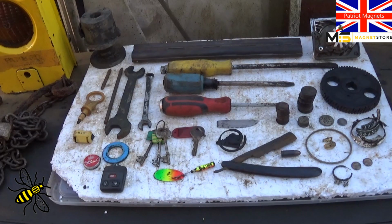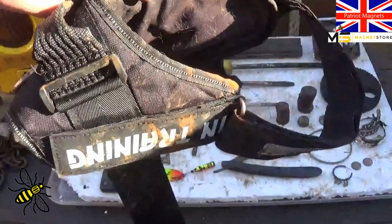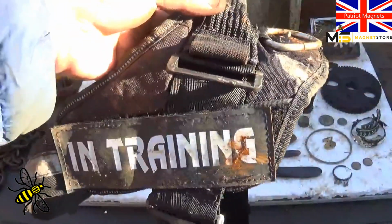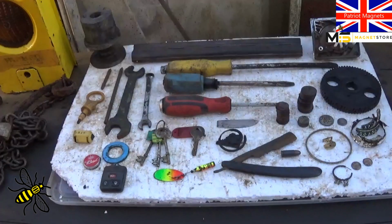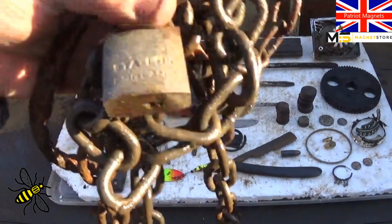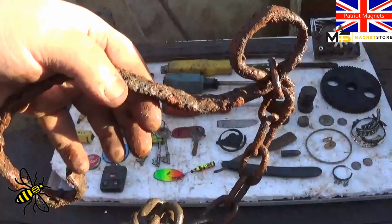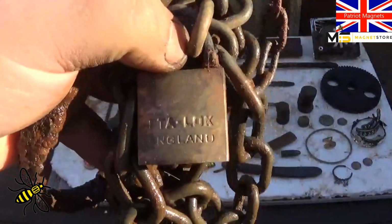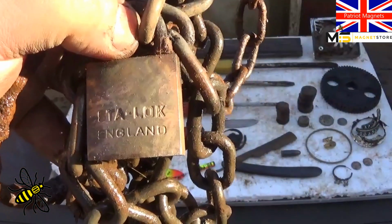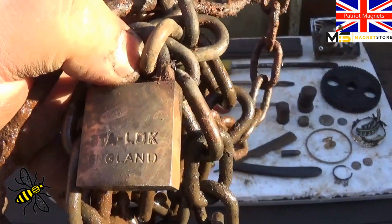Right, these are a few things that we've brought back. I'm going to start with this over here actually. Well, I got my grappling hook stuck, went on the embankment, and found a dog harness. Yeah, cool that. Nice chain that Mark pulled up with some sort of hook on it, possibly hanging basket hook. It does say STA Lock England. Nice little padlock that. So if we can find some information on that, we will.